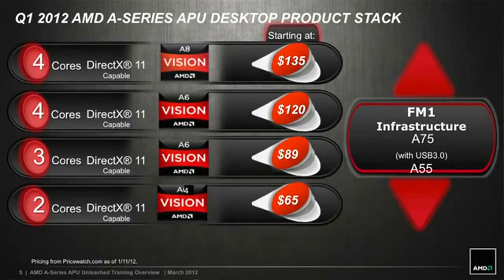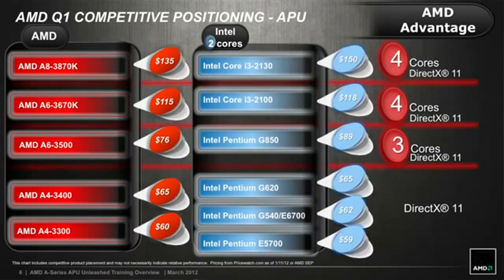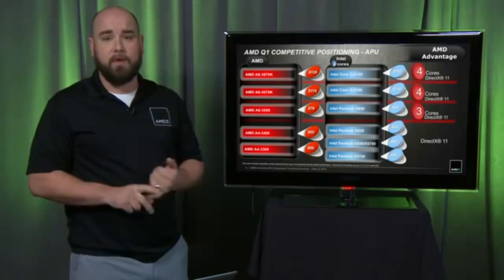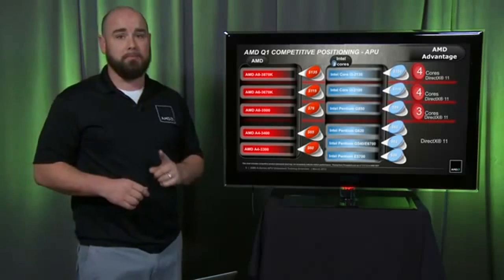Including the new A4, 6, and A8s. You got dual, triple, and quad core products, all supporting DirectX 11, all extremely powerful and priced very, very well. As you move into this FM1 infrastructure, these are the comparative price points that we're looking at. You got Core i3 at the top all the way down into your Pentium, price ranging from about $150 to $59. Again, full AMD APU platform, including the FM1 motherboard, whether it's A75, A55, usually going to be around the same price as a single Intel component.